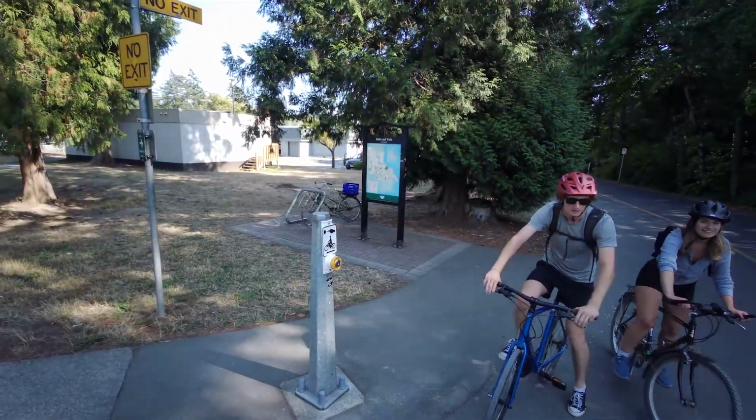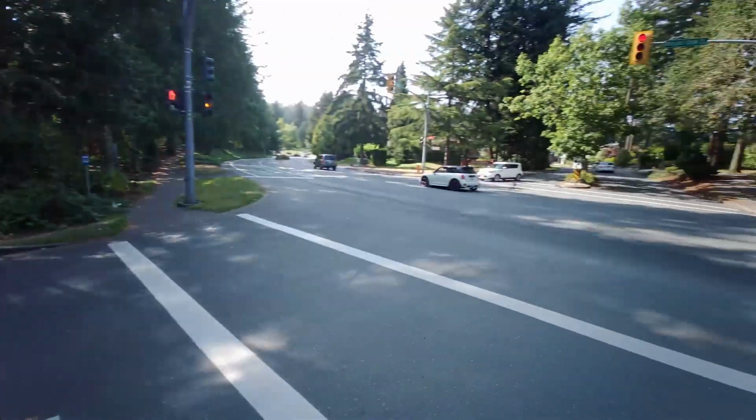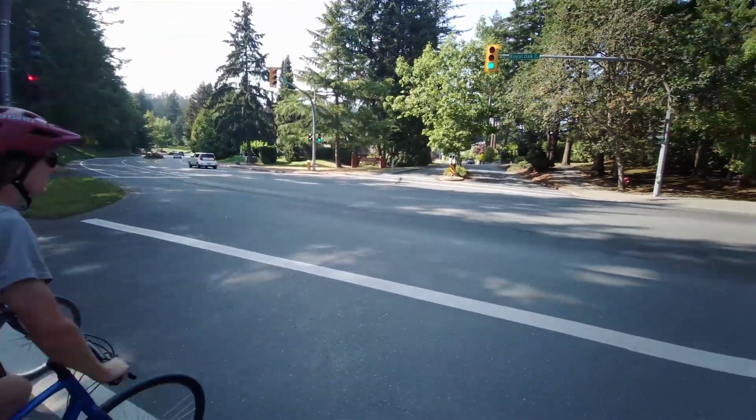You guys go ahead and pass. I actually don't know where I'm going. I know the trail's this way somewhere, but it looks a little bit like residential. Yeah, if you follow this road, you'll see it. Okay, cool. Cheers.